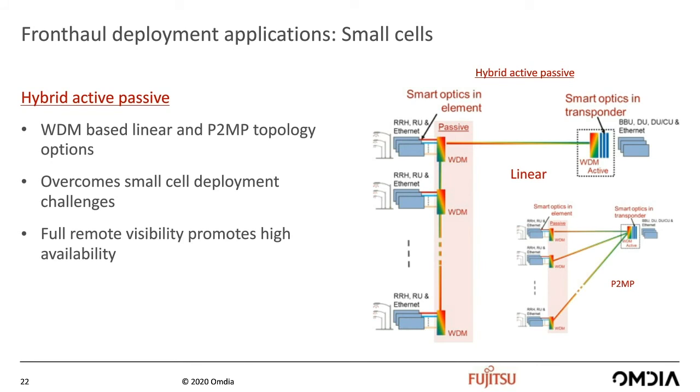Here in this illustration, we have the hybrid active passive configuration with smart self-tuning optics in linear or point-to-multipoint topologies. The cell site transport end is fully passive and does not require any power. The footprint for the outside plant WDM and its enclosure is slightly larger than, say, a tall coffee mug, and thus saving on footprint where it is at a premium.